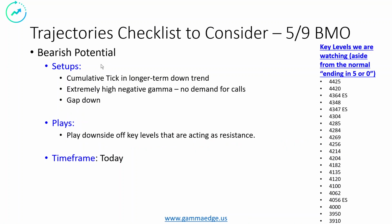On the bearish potential side, cumulative tick still is terrible. Longer-term downtrend, high negative gamma, extremely high negative gamma in the SPX, and we're going to gap down this morning. So I think that will set the mood, and we could move down very, very aggressively through 4,000 intraday, certainly within range. I think you play downside off key levels that are acting as resistance.